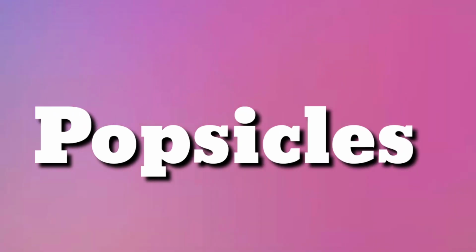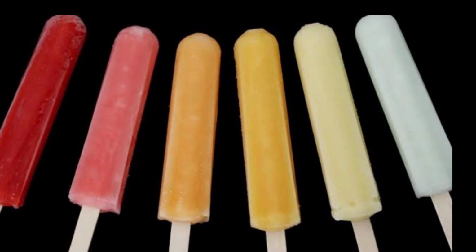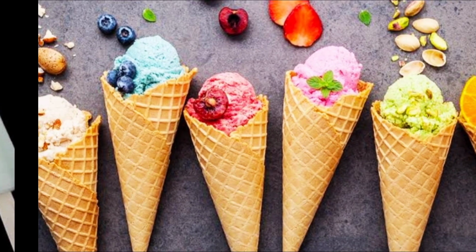Next, popsicles. Can any one of us forget these? Of course not, right? This really goes different from today's ice creams.